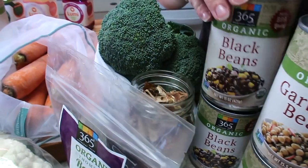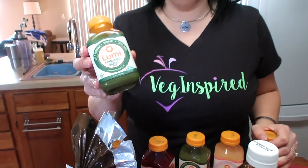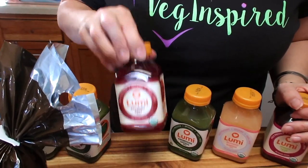garbanzo beans, black beans, and then the Lumi brand company sent us some Lumi juices, and we love it so much, and the VegInspired chef kept wanting to share my juice with me, so we bought him his own. So we got him some farmhouse greens. We bought these at Whole Foods. The flavors are really delicious.